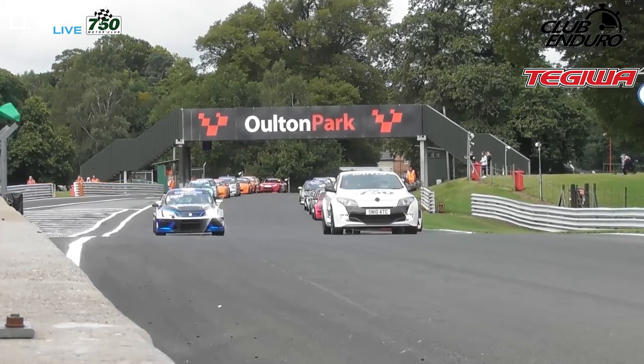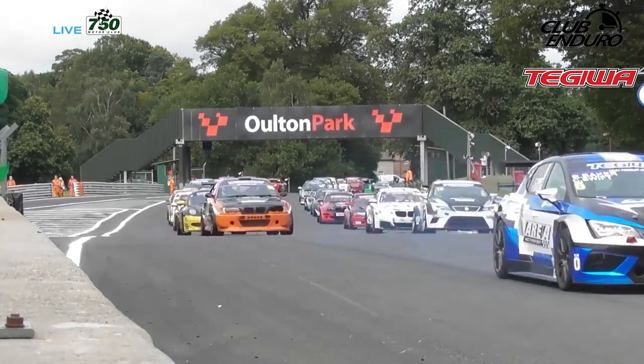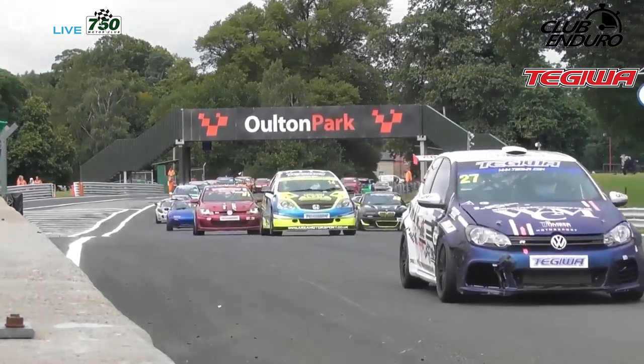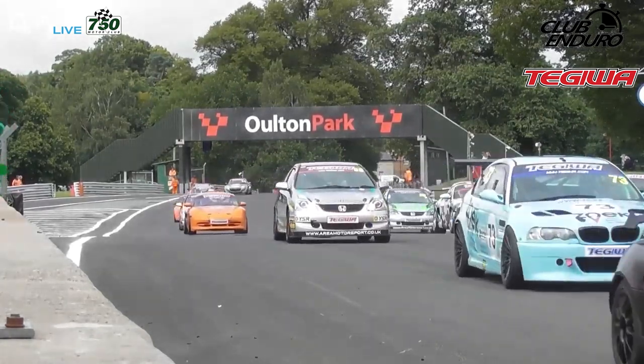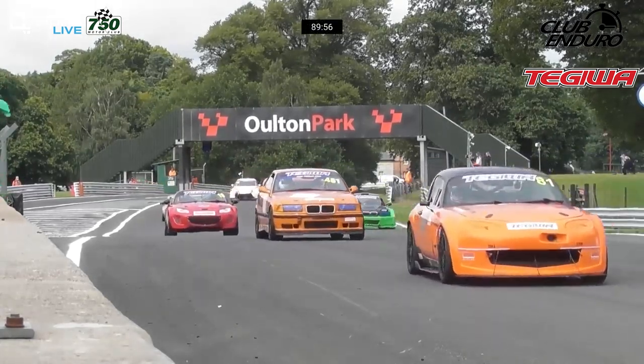Okay, so a slight change of plan to what we've just told you. Not a big change of plan. It's going to be 90 minutes from now, basically. The green flag has gone out, so 90 minutes from now for the remainder of this Tagiwa Club Enduro race. So they'll complete the rolling lap behind the safety car, then we'll get back underway, and by that time there'll be about 87 minutes left to go, we reckon, Andy.